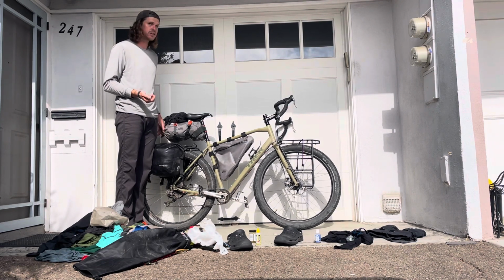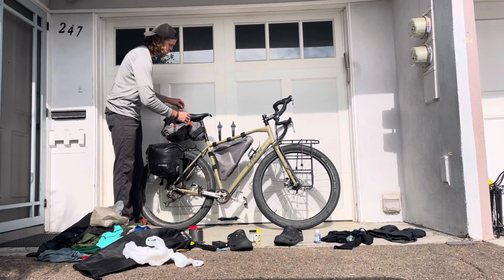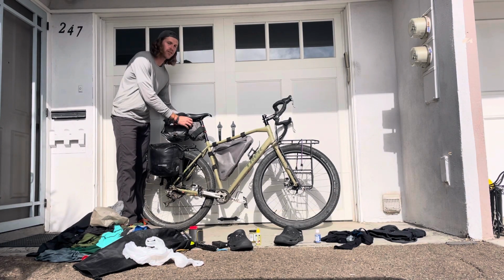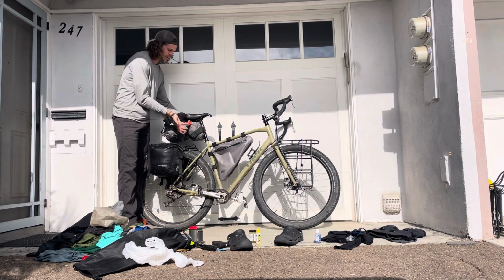So I think I might actually return this bag, to be perfectly honest, just because of that occurrence. I don't want to have to worry about that. So after that, I did not keep the poles back there, and it just kind of shook around a bit more.